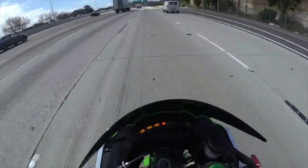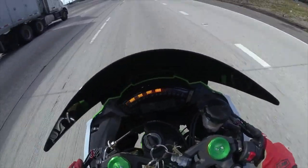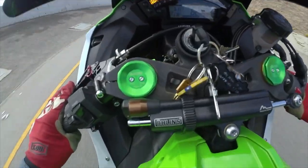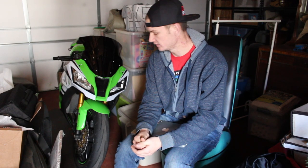Here, I'll show you a third gear wheelie right now. So there was a wheelie or two. It gives the bike a lot more of the low and mid-range torque that it needs.